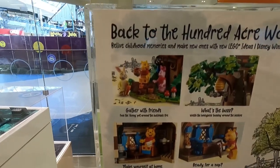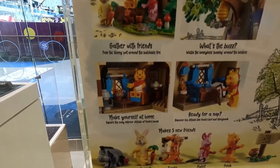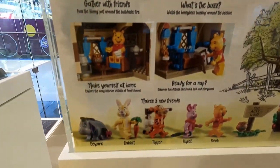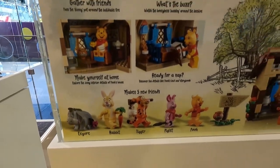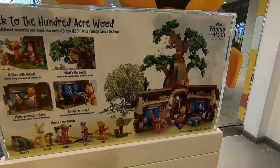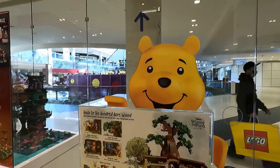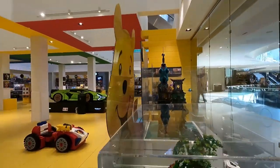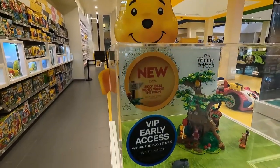So there you go, gather with friends, what's the buzz, make yourself at home, ready for a nap. You get Eeyore, Rabbit, Tigger, Piglet, Pooh, and it looks like the back of it also opens up. You can see the set there displayed right below the double-sided Winnie the Pooh cardboard cutout. Pretty neat display. There it is.